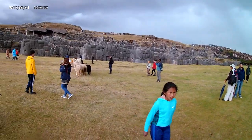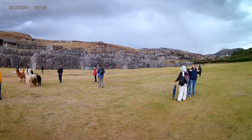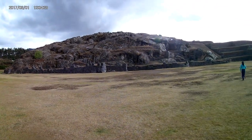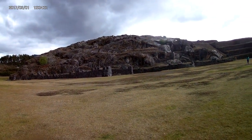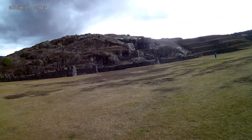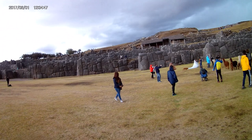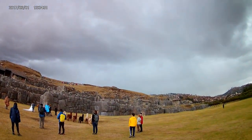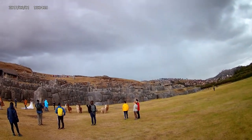So we got a storm rolling in here. It's like an echo chamber. You can hear that thunder. And someone's up there playing the pan flute. Hard to hear though. Lightning and the thunder. Ooh, that was good lightning. That was pretty much right overhead. That's time to go.